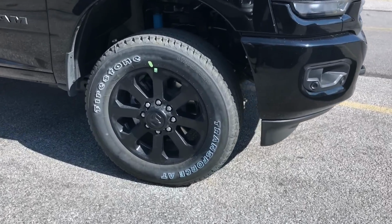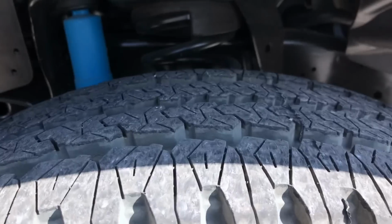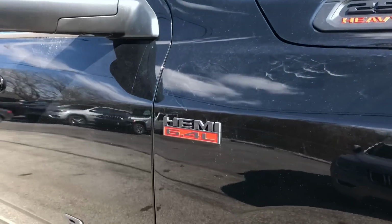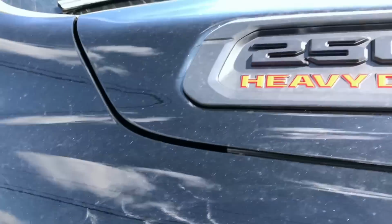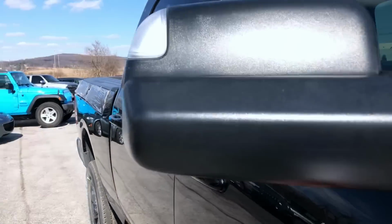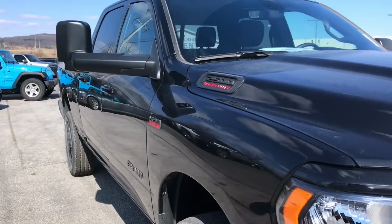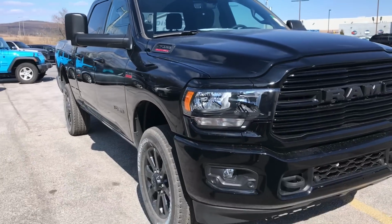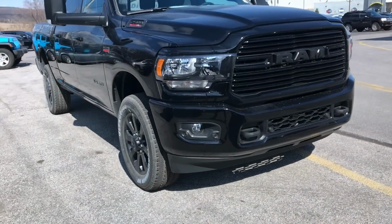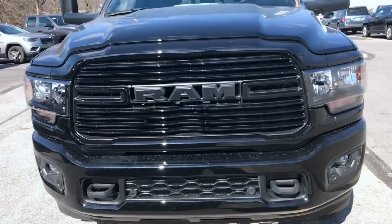And you have a 285/60/20. This truck does have the off-road package, which is going to give you those Philistines. It's going to be your Hemi badge, and your 2500 heavy duty. Let's put these mirrors in tow. This truck is really nice.